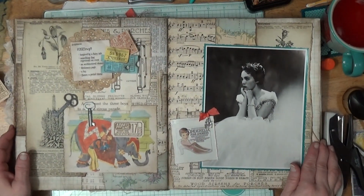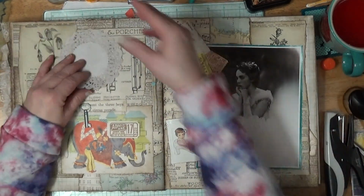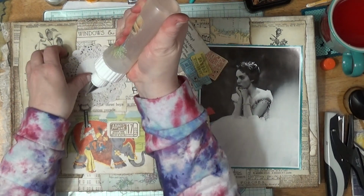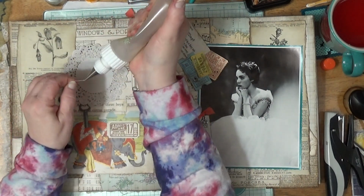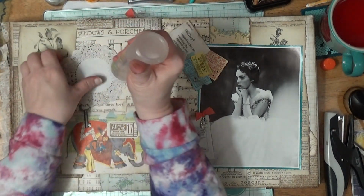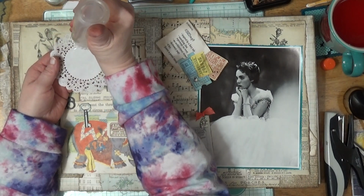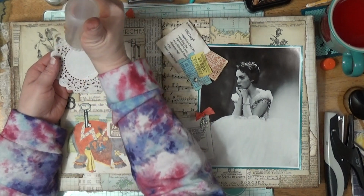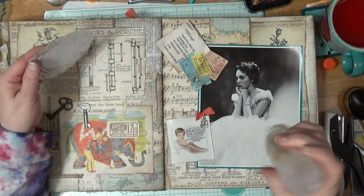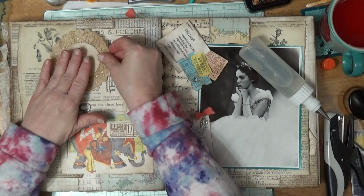Okay, am I where you can see? Yes. Okay, so I'm going to glue that down. I'm just going to use this glue, and I left it uncapped, so I may have a bit of a problem. That was kind of dumb. Oh, not on that picture. Okay, so I'll put it right there.